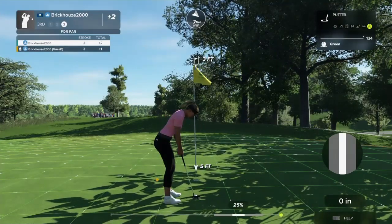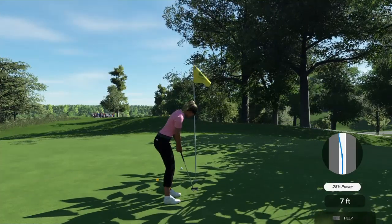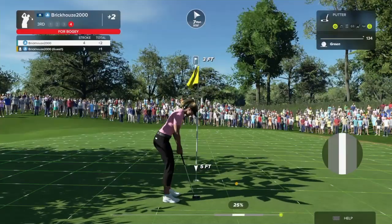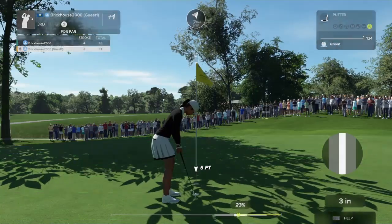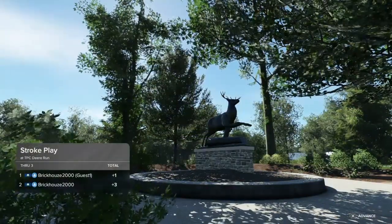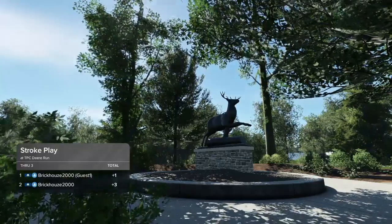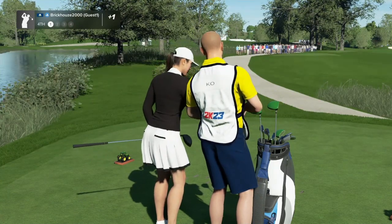Oh, well, yeah, didn't quite make it there. Just a little bit aggressive there. All right, bogey putt drops. And it is 1 over for the current leader here. Okay, you're in the lead. No pressure.